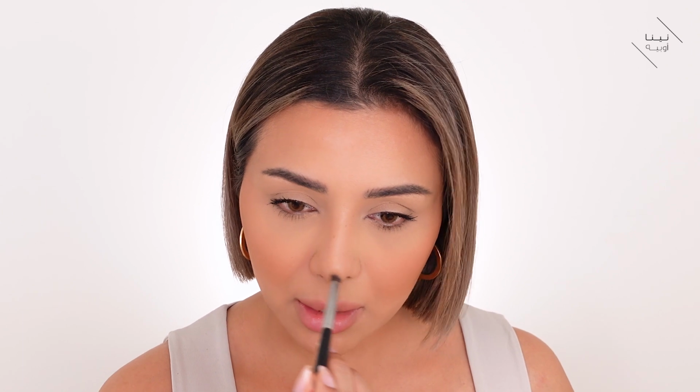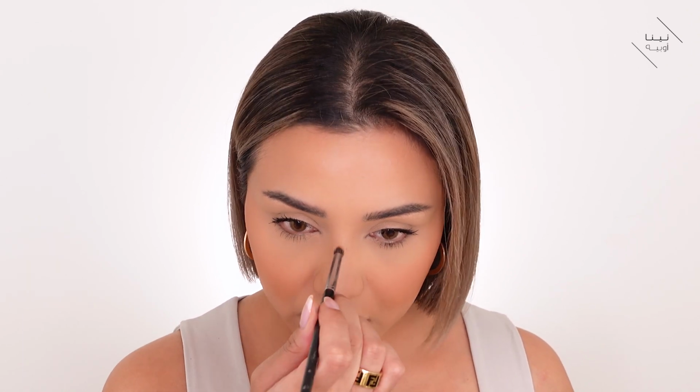Now, I also like to go in with some highlight if I have time. So I'm using the MAC Mineralize Highlighter in Soft and Gentle. And just get any kind of dome eyeshadow brush. I'm gonna draw a line here. And I'm also just gonna do a little bit there on the bridge of my nose. And then finish off with my Zoeva highlight brush, which is the 134. Same highlighter, and just touch just the tops of the cheekbone area.